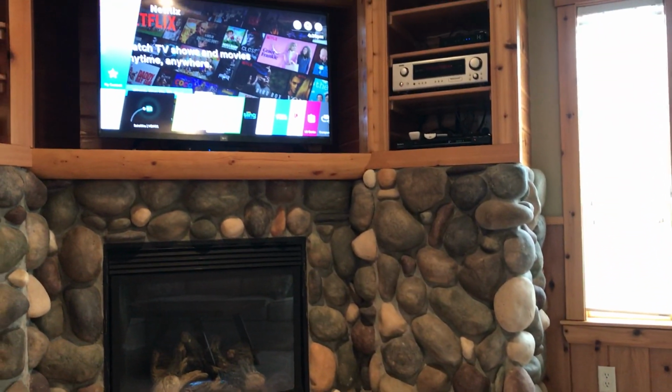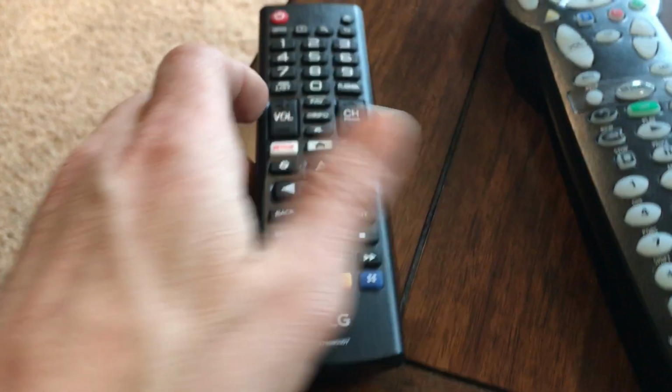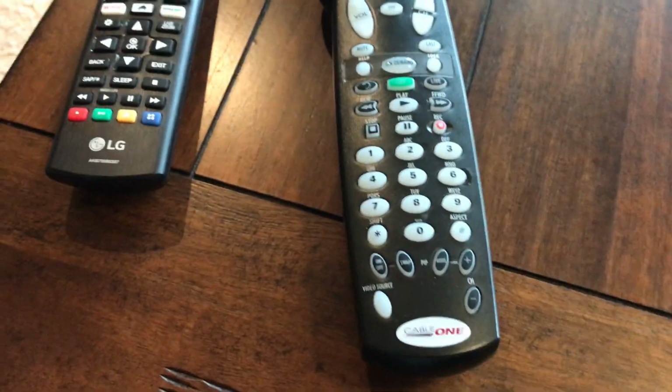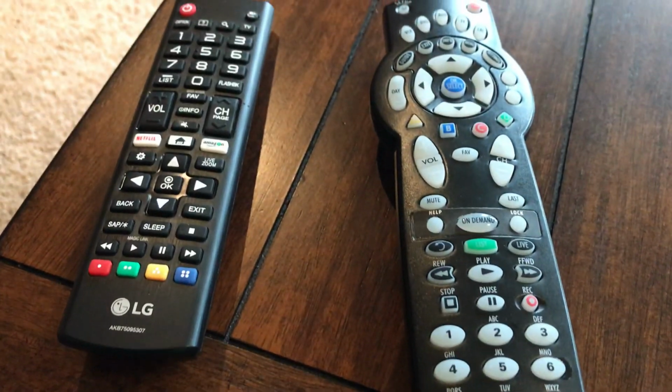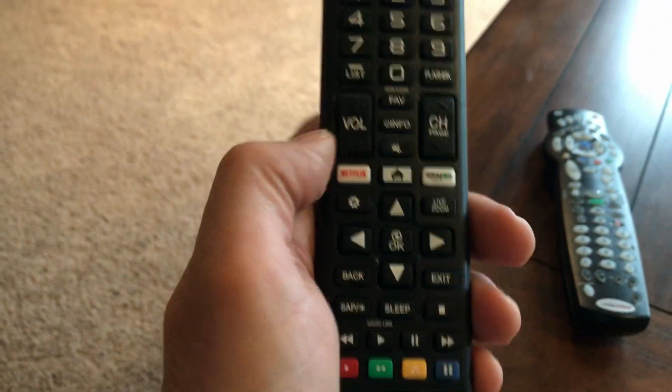I'm at Mountain Therapy and we're going to do a quick video tutorial on the television that's here. So it's a smart Wi-Fi enabled LG TV. Remote controls right here for it. And it's coupled with a Cable 1 network television. So fairly straightforward, fairly easy to use.